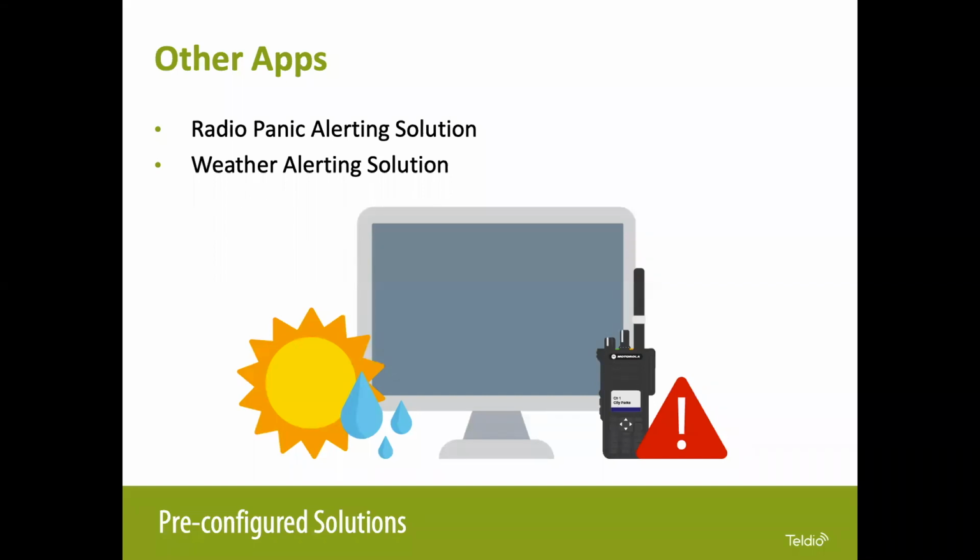This one's kind of cool. We've always had a weather alerting solution. We've always used the NOAA weather alerts. This is great. You get all sorts of weather stuff. You also get civil alerts like Amber alerts and things like that. And you can set that up.